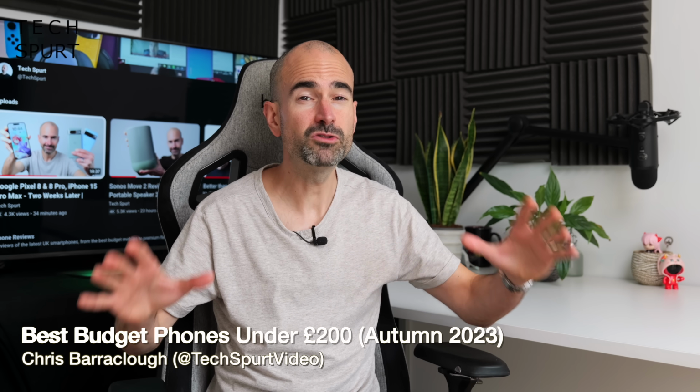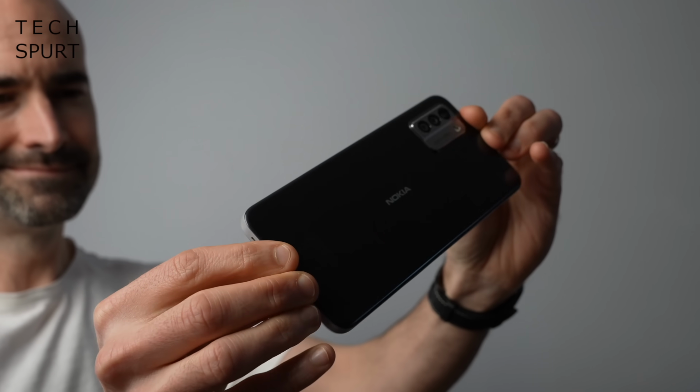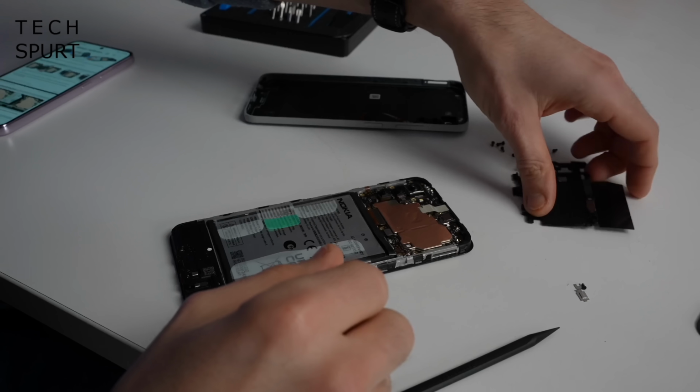Alright, so you've got 200 quid to spunk out on your next smartphone. What do? Well, surprisingly, there's a lot of smartphones to choose from at this price point, so to help out a wee bit, here's a squint at some of my favourite budget mobiles that I've personally meddled with.